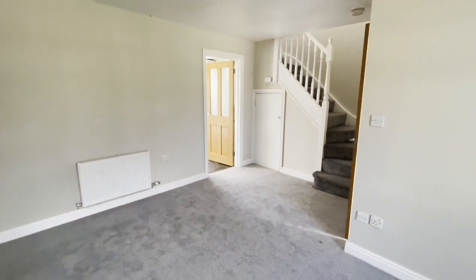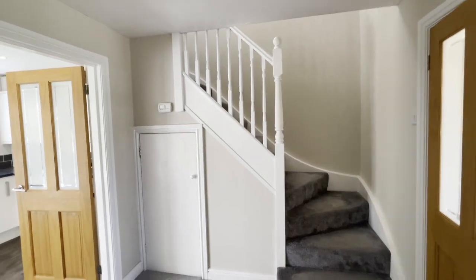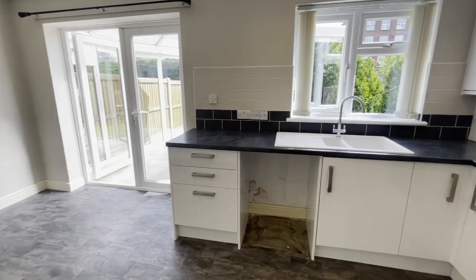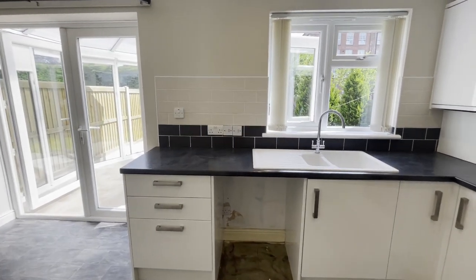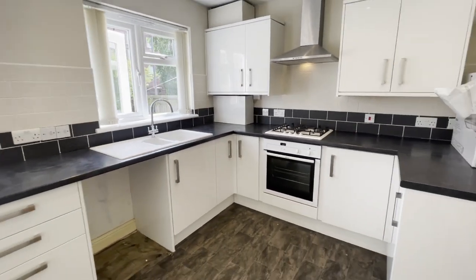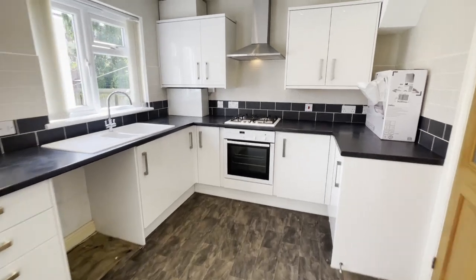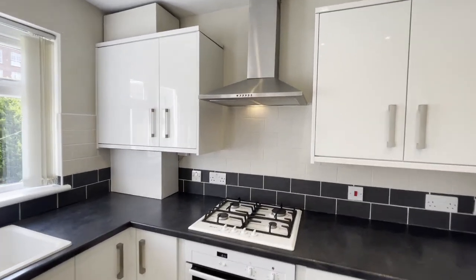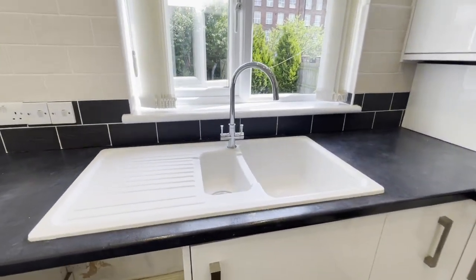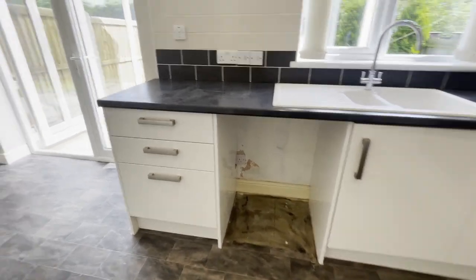We've got a useful understairs storage cupboard for Hoover, coats, shoes, and we've got stairs rising to the first floor. Let's check out the kitchen. So it's a big kitchen diner full of natural light, which on this nice sunny day is showing really nicely. We've got a range of units at wall and base level. We've got an electric oven, a 4-ring gas hob, an extractor fan over, a 1.5 bowl inset sink and drainer, and we've got space and plumbing there for a washing machine.